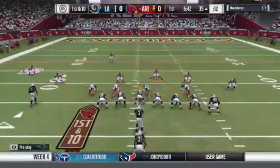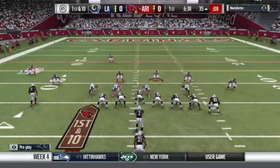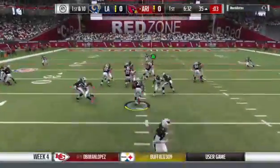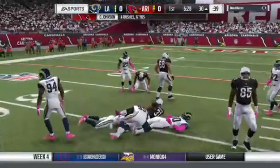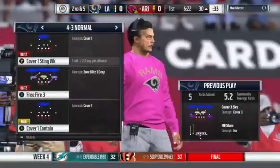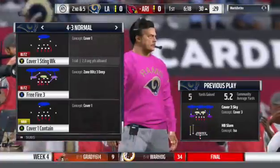All right, now. Blue 58. Here we go. They go back to the ground with Johnson, and he's going to fight his way forward here for a modest gain. 5 yards is the tally on first down. That brings up 2nd and 5. And that's exactly what you want on a first down run. Pick up 5 yards, bring up 2nd and 5.